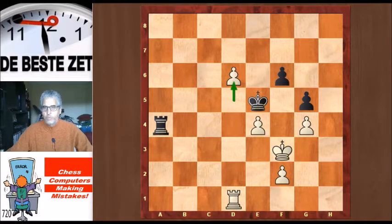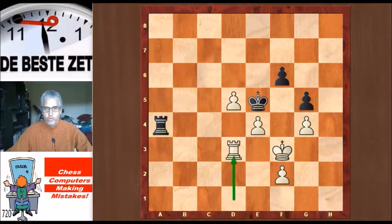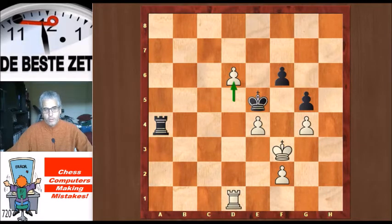Passed pawns must be pushed. And during the game I was convinced that that was a good move, and much to my dismay I noticed in the analysis afterwards that Stockfish said that instead of d6 I should have played rook d3, that was the best move, with an evaluation of plus 2.6 for white. Then I was surprised to see that after the move I had played in the game, which was d5, d6, the evaluation of the engine was plus 4.2, while rook d3 was 2.6 only half a move earlier.